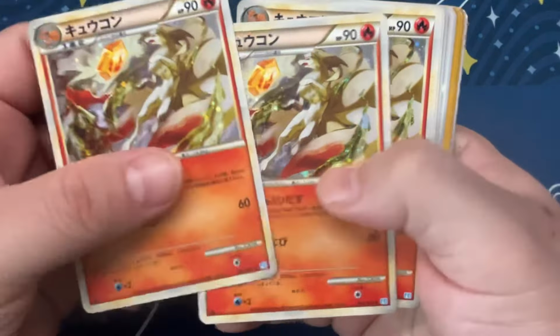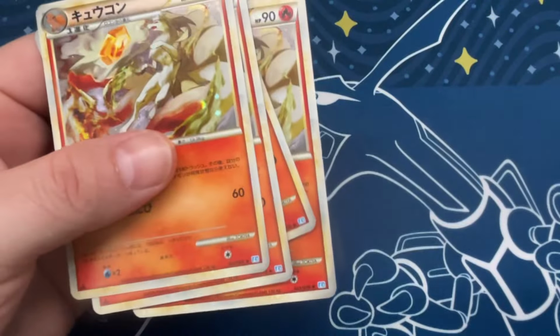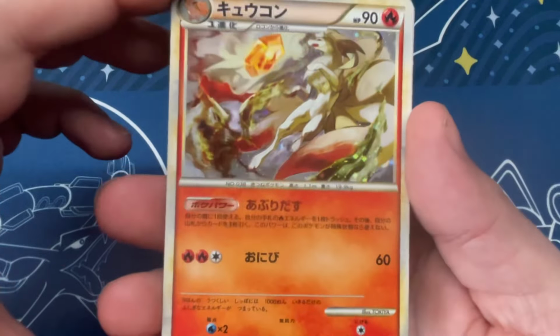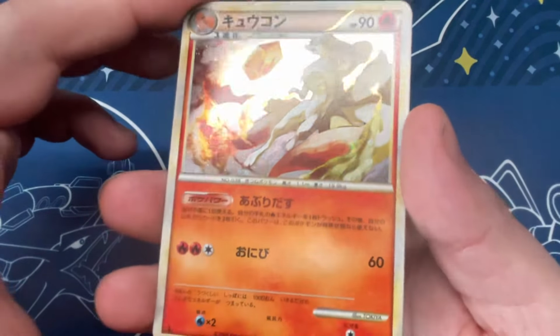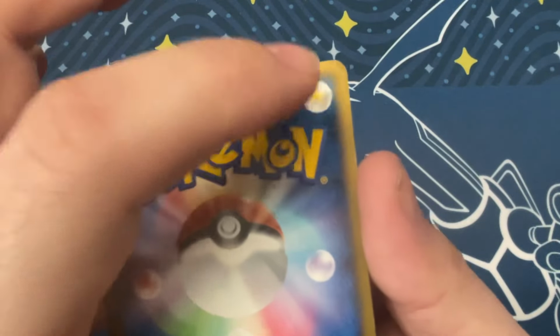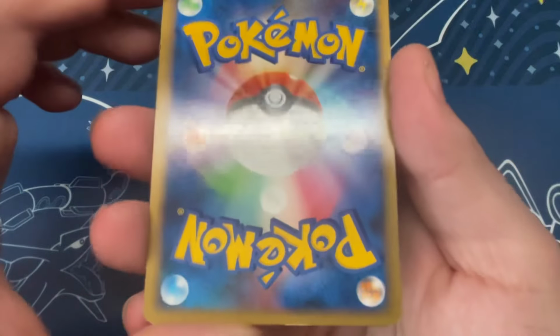All right, Ninetales. Soul Silver Collection. Four copies of Ninetales. Got the Firestone going on there. Just a crazy arc by Tokia. Front looks pretty good. Back, well, we got a little corner ding there.